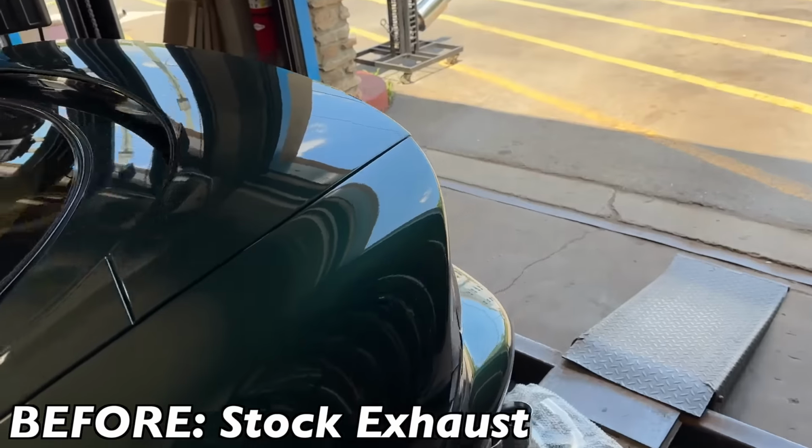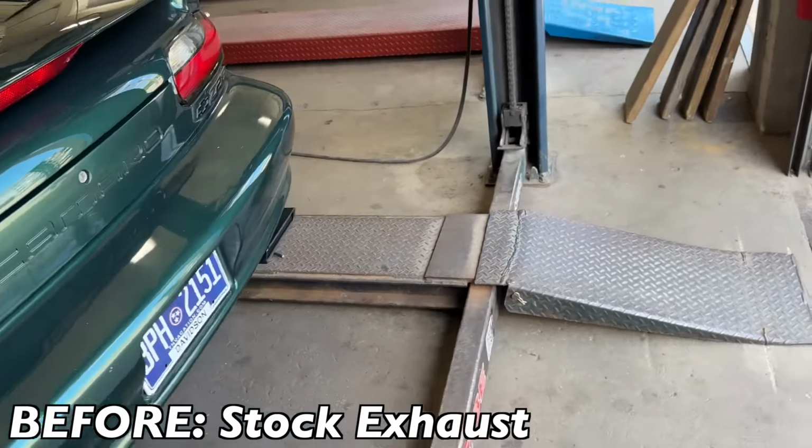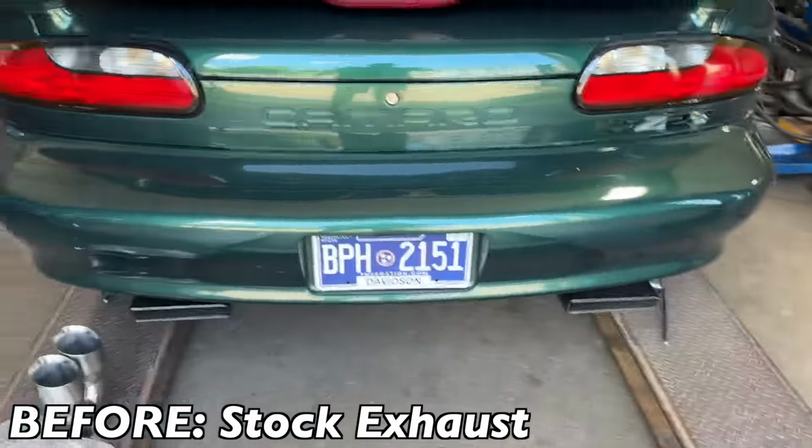Really nice. So he's got a GIBSON exhaust on it, but he does not like the tips. So I said, I'm gonna do you guys a before and after with that. See if the tips change the sound of the car. So it is a Camaro Z28. This is what it sounds like with these tips.